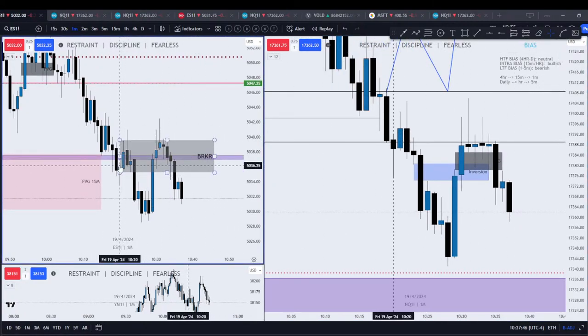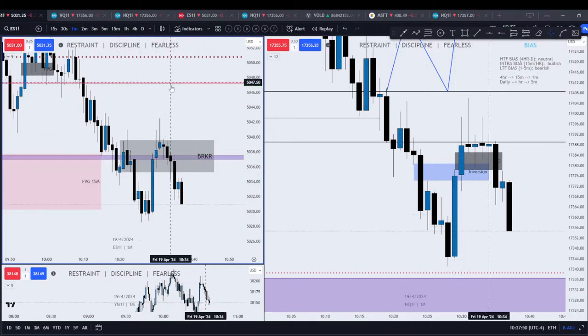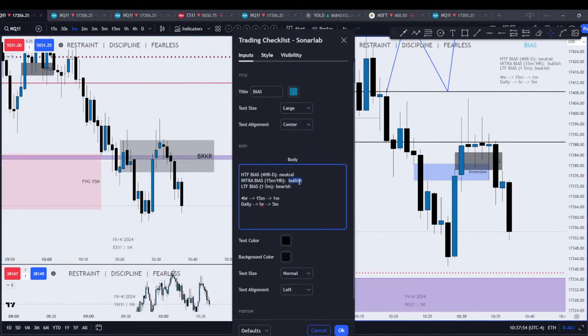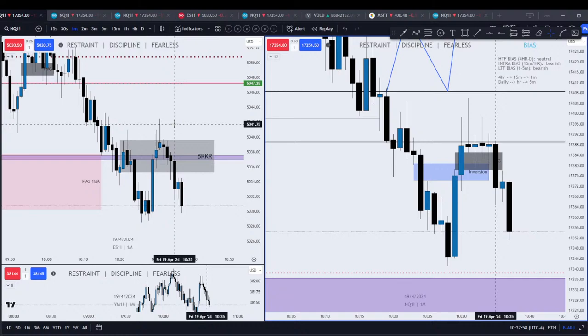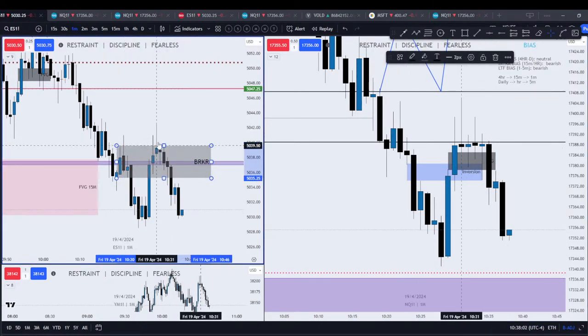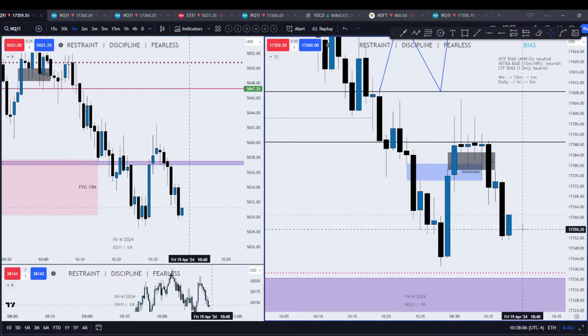Yeah, so on this ES, some people mentioned, do we want to long this ES breaker? We didn't get a close above, and we also didn't get this narrative on the 15-minute or hourly confirmation. In this case, this is the 1-minute. We didn't get 15-minute confirmation, so that's why I marked the breaker to see if it would hold. It did, and we didn't execute on it.